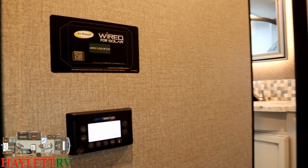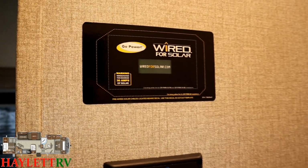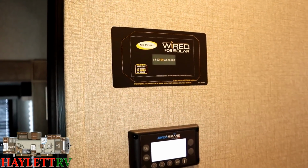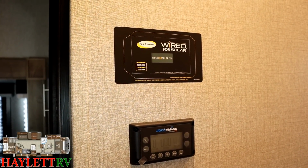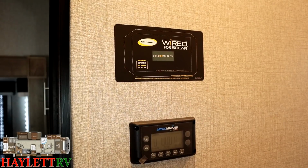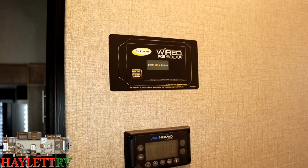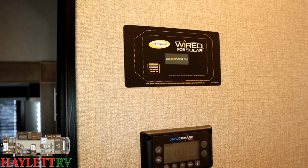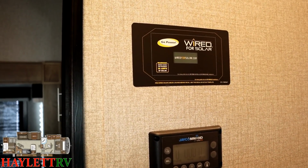Now, these are all pre-wired, not just for side mount solar, but roof solar prep as well. And they show you right here where to mount that controller should you add the Jayco solar panel system, which we can actually UPS to you, which is really cool. It doesn't require freight charges. If you don't know what that means, a freight charge on a solar system could be like $400. A UPS charge on a solar system could be $40 to $50.